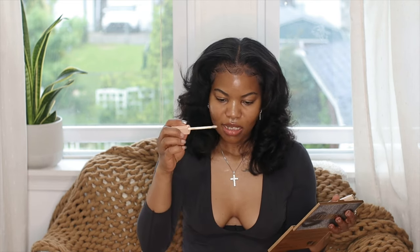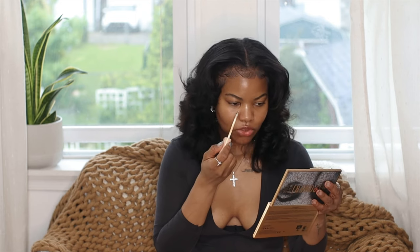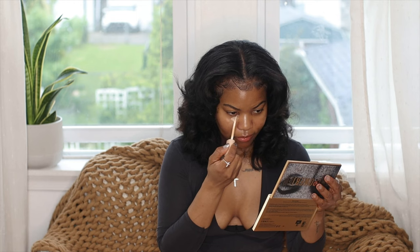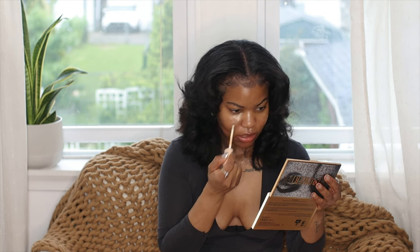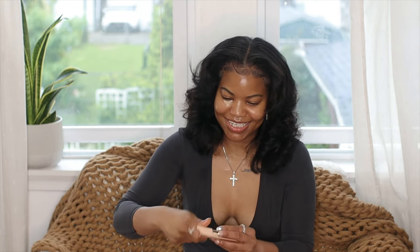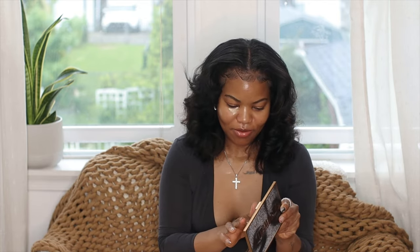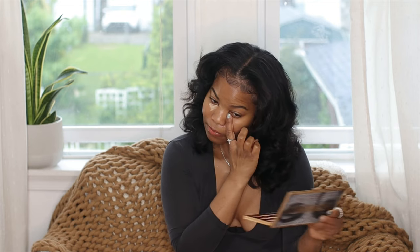It has this metal tip that is supposed to de-puff your eyes. It's supposed to have a cooling effect. Shit. And it's very drippy. I got it on my palette. So let's just take what dripped off the palette and do this. A little bit goes a long way.